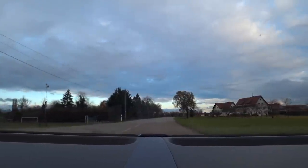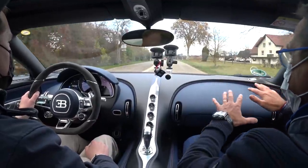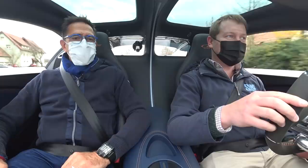Alternatively, you just pop it back into drive and then everything is calm, everything is easy, everything is back under control.